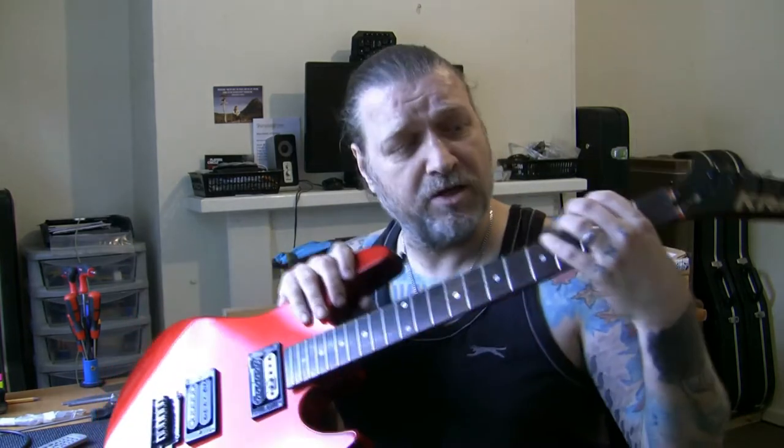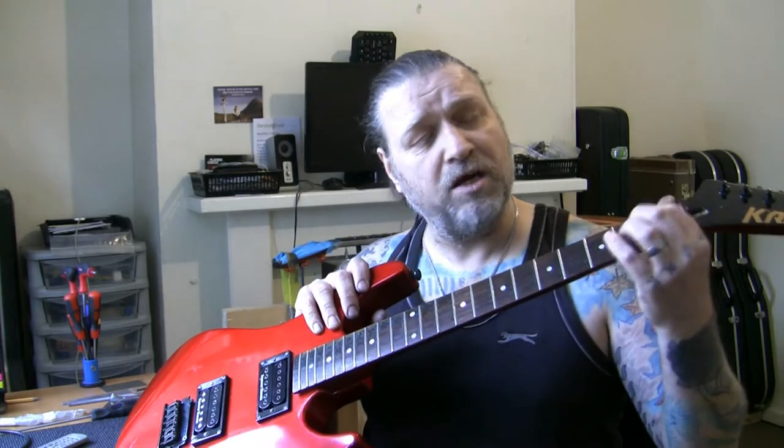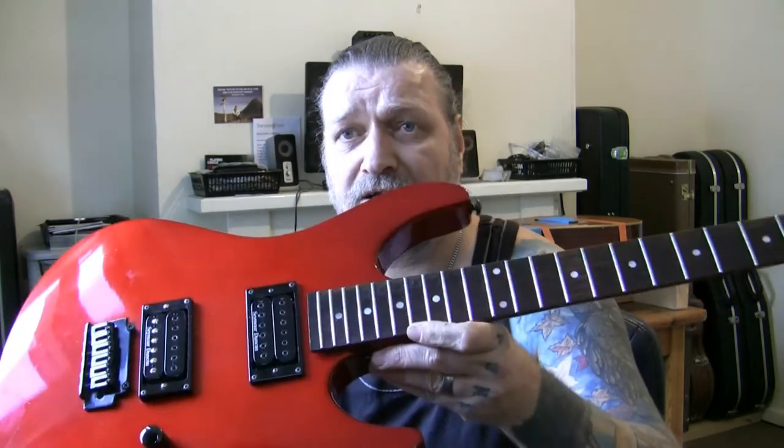Right, back with this Kramer Pacer. I've talked to the owner, Justin, he's a regular client, and he says, yeah, go for a refret. Pretty wise decision. The frets are flattened out in a lot of areas. Not flattened out, they've got some grooves, quite a lot of grooves here. They're really quite low, and when you get up to this top end, they've flattened out quite a bit.